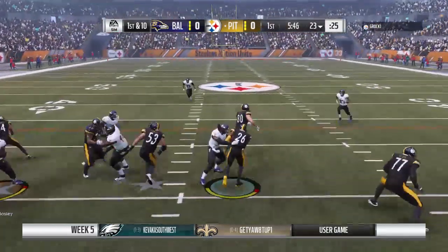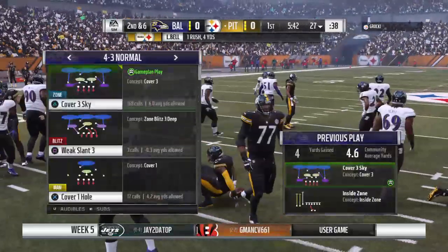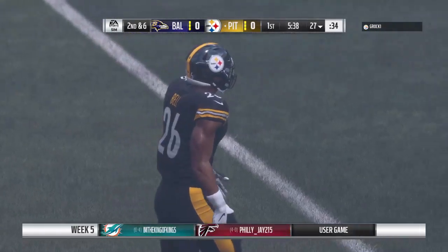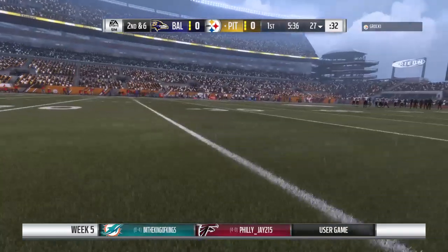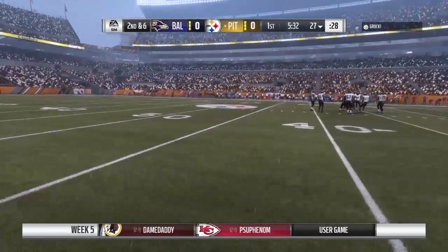Here's the first carry for Le'Veon Bell. Takes this to the 27. Give him 4 yards. Defensively here, you're facing a top 5 team in terms of points scored in the NFL. So when they're that high-powered, you've got to find a way to hold them under 20. Because to me, that's the magic number.